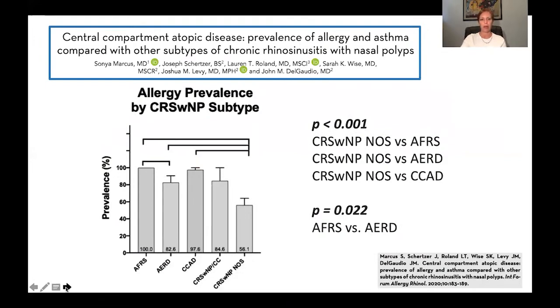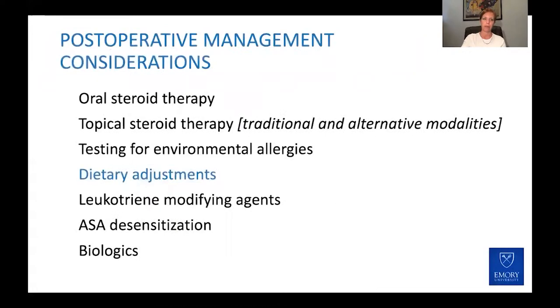It's often thought that it's equivocal whether CRS with nasal polyps is associated with allergy. And you can see in the group of CRS with polyps not otherwise specified that about half the patients had allergy and half didn't. However, in certain subtypes like allergic fungal sinusitis, CCAD, and AERD, especially with that central compartment component, there was a significantly higher prevalence of allergy. So this certainly can be considered as well.